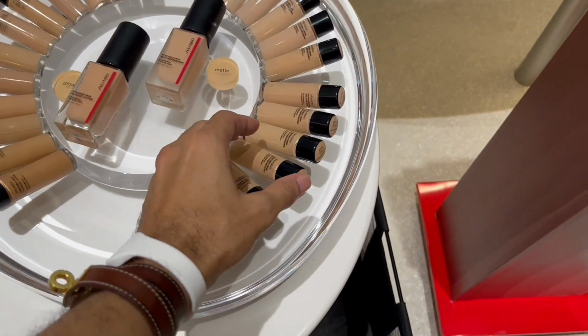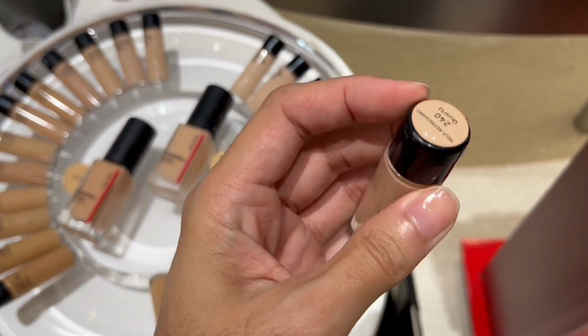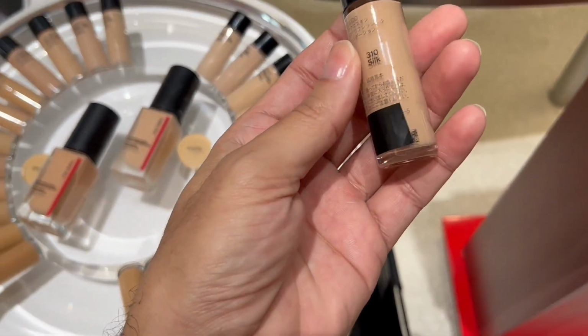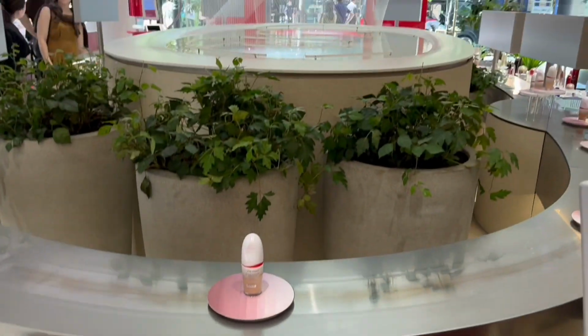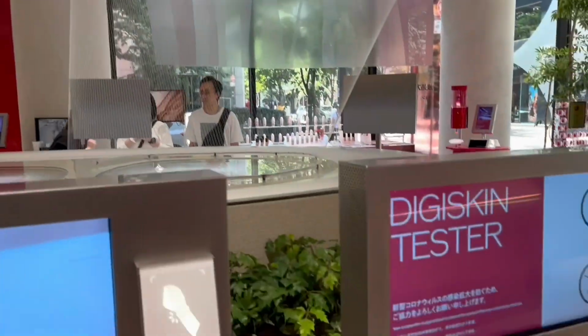Now, unfortunately, the machine is not working, which bummed me out. So what I did is I went to the foundation bar right beside it, and I tried the foundations that the machine recommended. They gave me 240 and 310, but unfortunately, they were not a match for me because I have olive undertones in my skin, and most of the foundations that they have don't have olive undertones available.